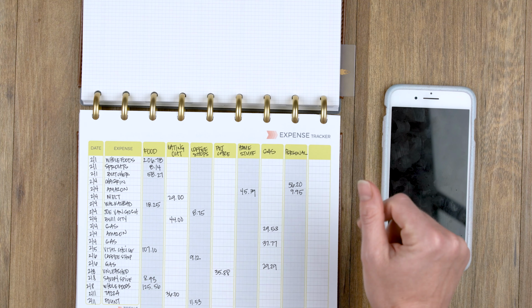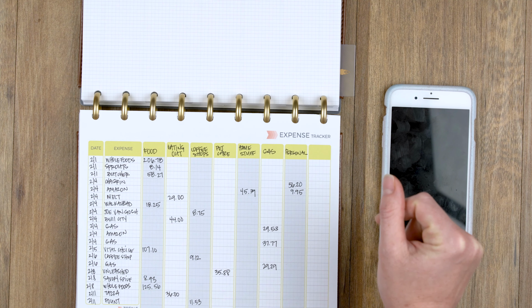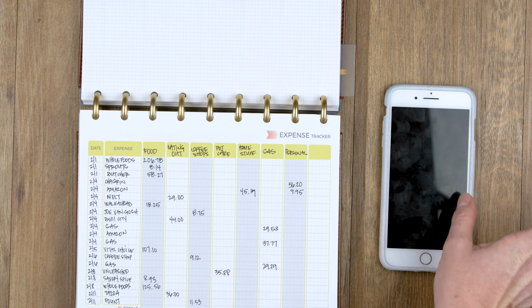So that is how I expense track, how we budget, how we do our basic day-to-day finance, home finances.